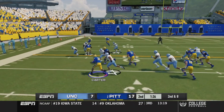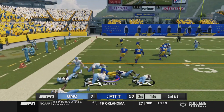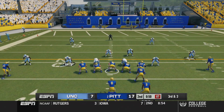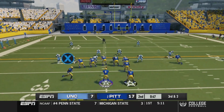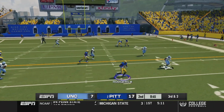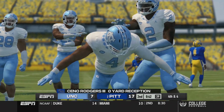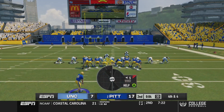But the Panthers with the football now, it's going to be Daenerys Carter going off tackle. He's eventually pirouetted down to the turf after a gain of 4, sets up 3rd and 3. Motion now, Rogers goes in. Kirk's going to look to him on the screen. Sino unable to turn it upfield, though. Good job staying at home by the North Carolina corners. That's Fuller on the tackle.